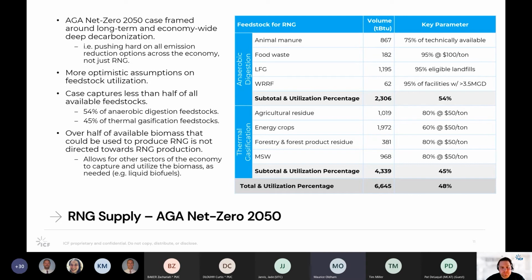For food waste, we're relatively aggressive. We're capturing 95% of the food waste that becomes available at a price of $100 per dry ton of biomass. Landfill gas, we're capturing 95% of eligible landfills. Eligible here, as I noted earlier, means they're above a certain size and either open or recently closed, since the methane potential from landfills declines over time. So we're not assuming we capture the resource potential from old, smaller landfills. And we go down to wastewater as well: 95% of facilities that handle over 3.5 million gallons per day of water. Again, it's restricting the sizes of facilities that we're looking at.